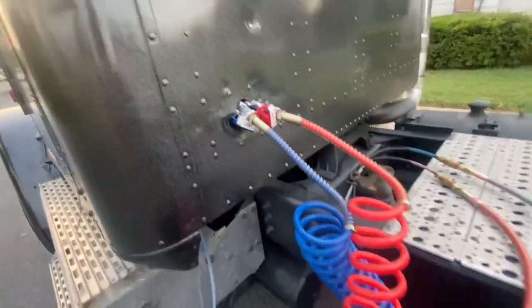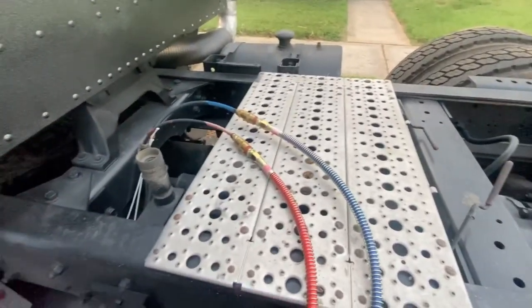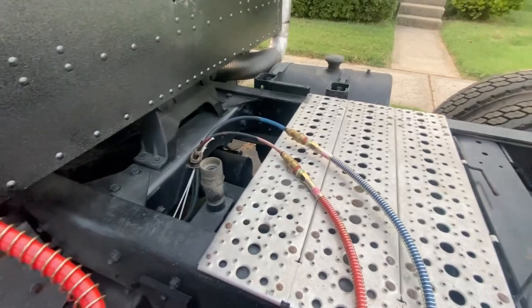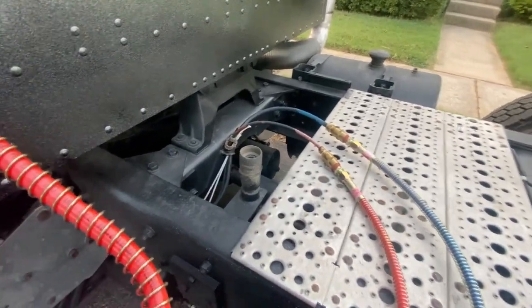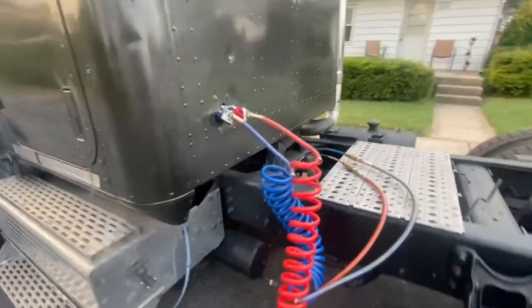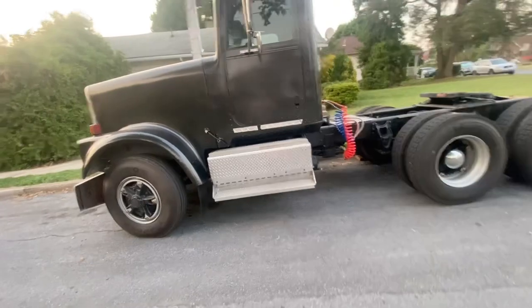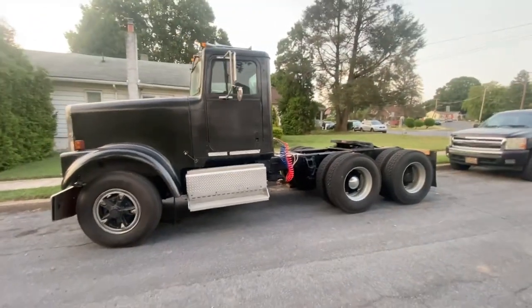There's no electrical line, and there's no pogo stick or mount holding the airlines up. So they're kind of just flopping around. But the story with this truck apparently is that the guy I bought it from was the third person, so I'd be the fourth person that owns it.